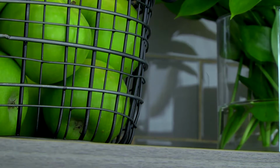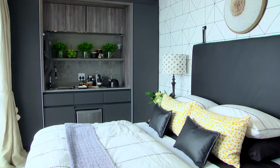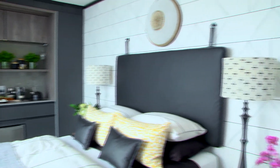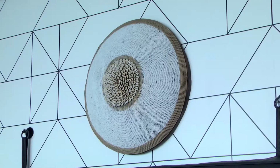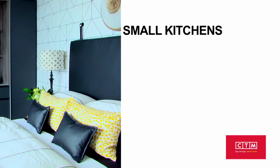And I think the overall result has been one that we're really proud of, and I'm really happy with how much we managed to get into this space and how useful and how functional it is going to be for the clients. When it comes to creating the ultimate small space kitchen, keep the following in mind.